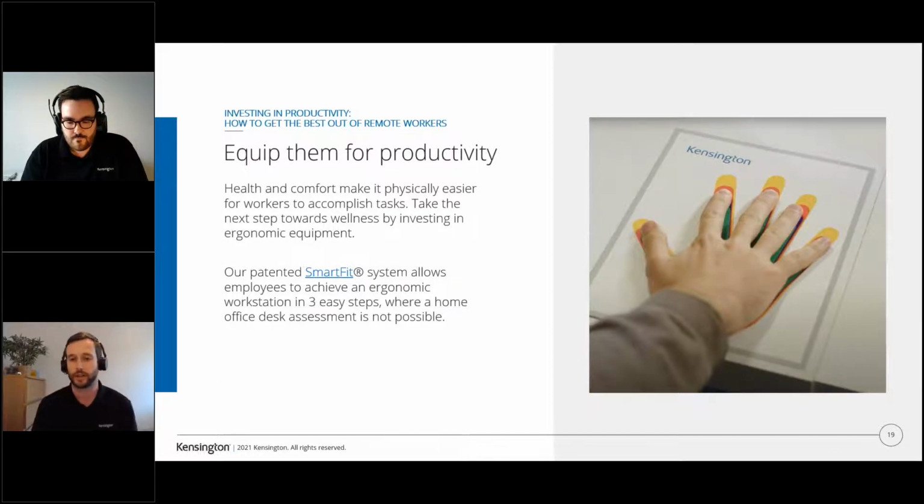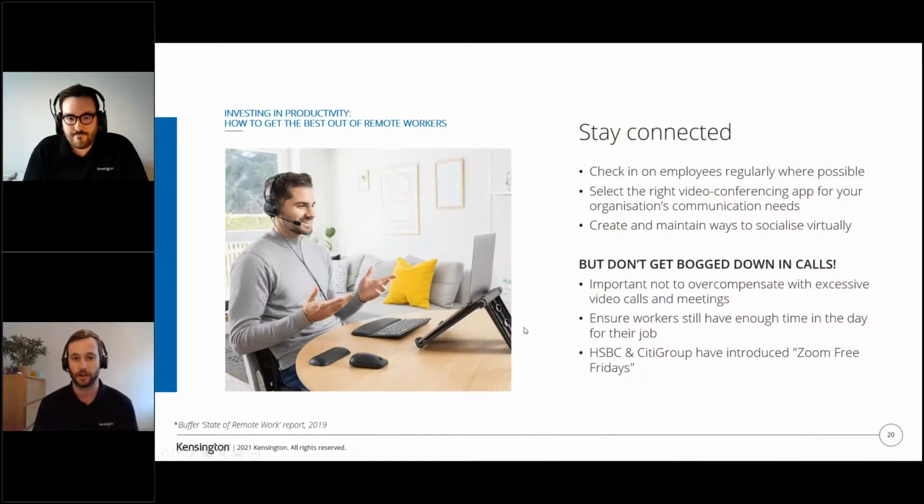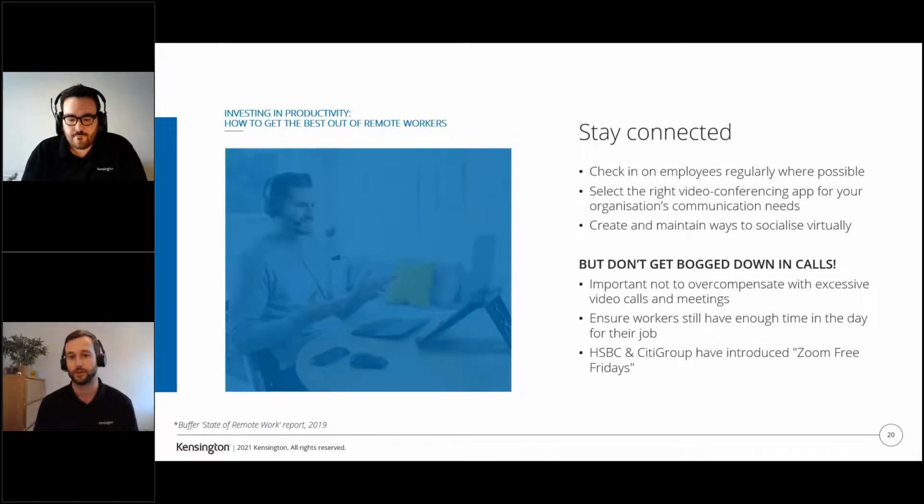One of the systems that Kensington provides and offers is the SmartFit. It's a patented system that allows employees to achieve an ergonomic workstation while working from home. Desk assessments are not easy to achieve. It's not easy for facilities to come and evaluate where you are sat. So the SmartFit system is a 3-step process that will allow you to do that effectively.